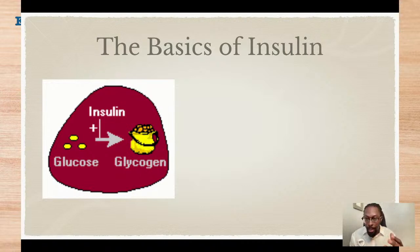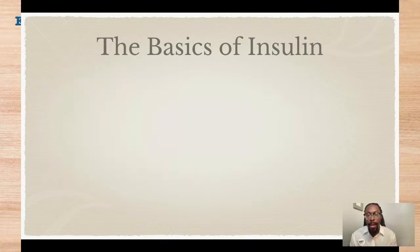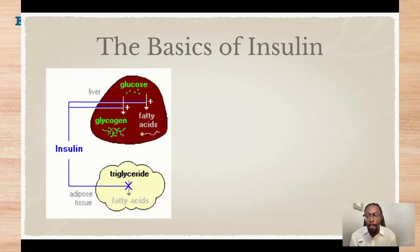The stored energy is glycogen. So when glucose is stored for energy for later use, it's stored in the form of glycogen, right? And we're going to describe this in a couple ways. Another thing that insulin does is it can take some of that extra glucose energy and transfer it into fat so that you can have more energy for later down the line when glucose is not so available. So your body can store that food energy as glycogen. It could store it as fat.